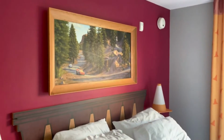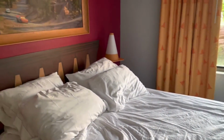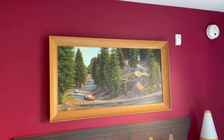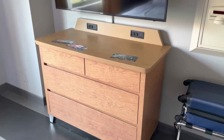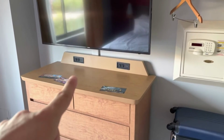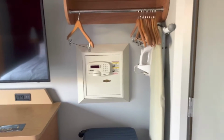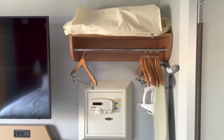Although I really do like this room. It's really quaint. You got a queen size bed right here. And at the headboard you have the picture of Lightning and Sally tearing up the roads of Radiator Springs. You have this beautiful wood dresser right here with the 4 plug ports and USB ports on them. And you also have your safe right here. You have an iron with an ironing board, all the hangers, an extra pillow and blanket should you need it.